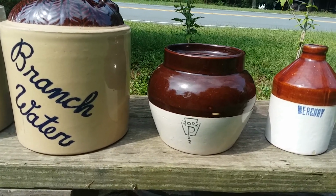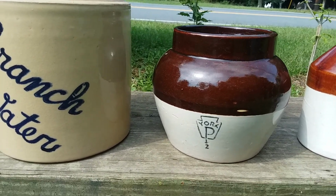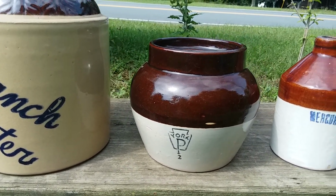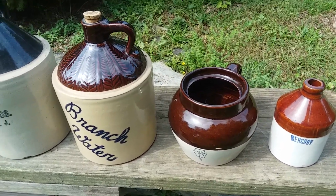Then we have a nice little York pottery. I think the 2 is for a 2 quart, so that would be like a half gallon size, I would imagine. Bean pot, no lid. I got that for a steal for $2 at a little flea market.